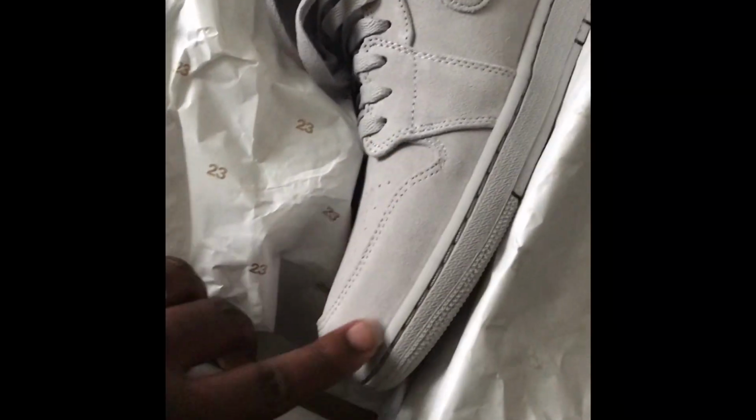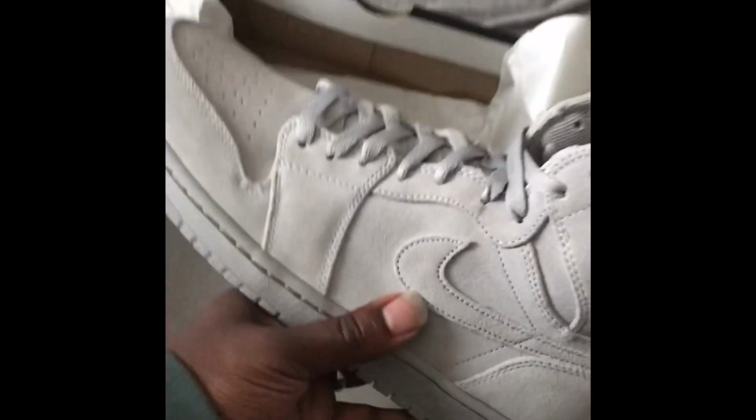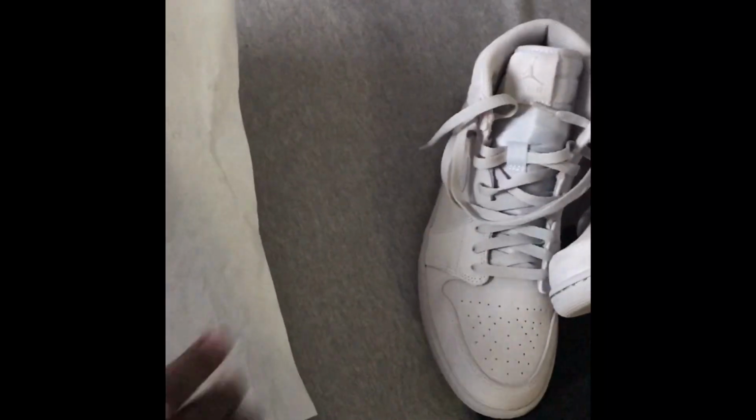Let me show the shoe one more time, man. Can you see the Jumpman in there? It's got like a little stamp right here. 23 tissue paper. Pretty decent shoe, man. I think the suede is pretty decent for the price I paid. Excuse the messy laces. It's a decent shoe, man. And the gray not like too dark. So it's decent.